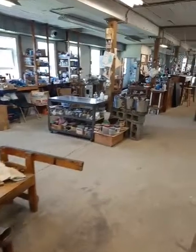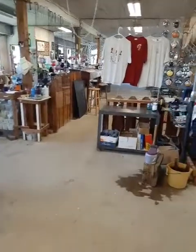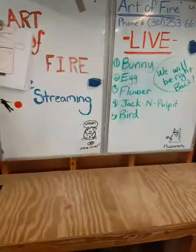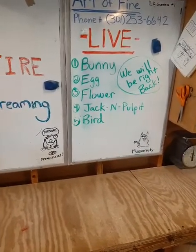Okay, so that's the egg. And I think Theodore posted the price of the eggs a little while ago. So anyway, if you're interested, it can be yours. So there is what the egg looks like.